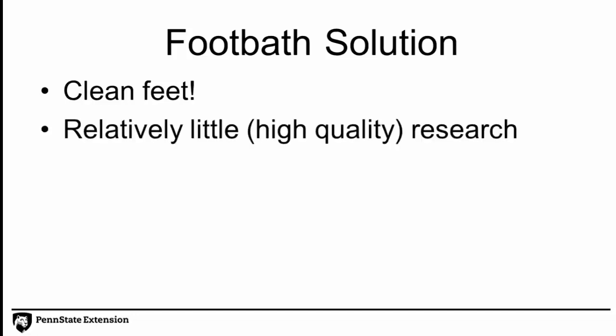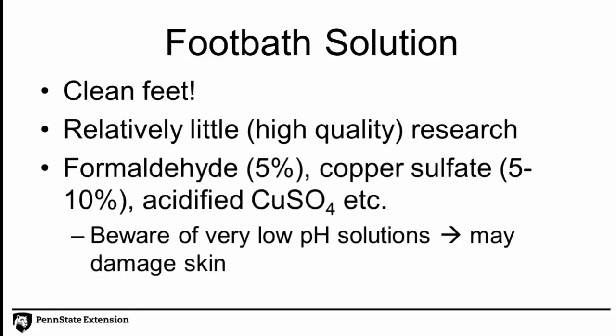So when we actually talk about what solution should you use in the foot bath, there's relatively little research that's been done to validate this. It's difficult to do this research, and it just hasn't been done that much. So what we commonly see as solutions that are being used is a formaldehyde solution at about 5%, and that does present some potential worker concerns that we need to be mindful of. Copper sulfate is a very commonly used product, and that's usually used at the 5 to 10% range. There are some concerns about soil loading of copper if we're using copper sulfate in our foot baths.